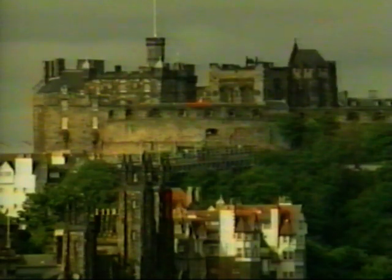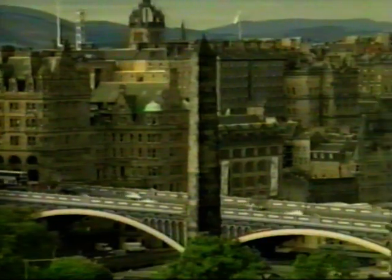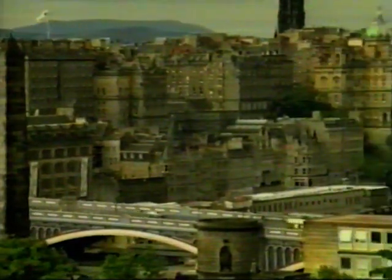From up here, you can look down onto the city and see the many famous buildings, which we only have time for a close look at a few. The impressive skyline of mellow stone buildings and array of domes, spires and towers stretches as far as the eye can see. Also, the crown steeple of St Giles Cathedral can be seen.